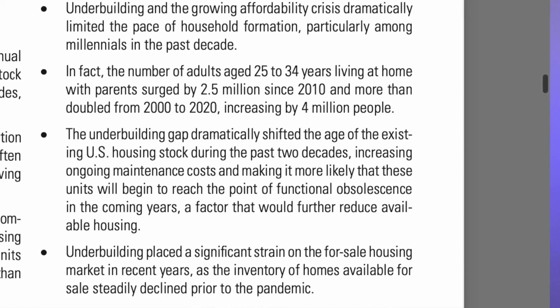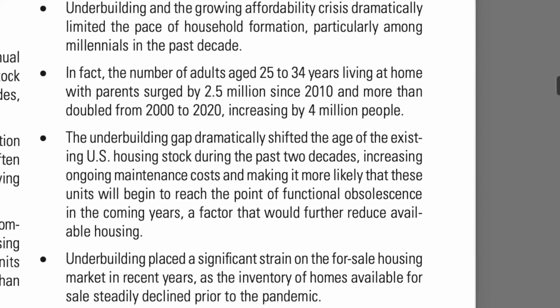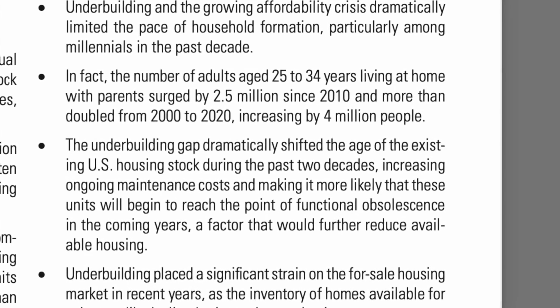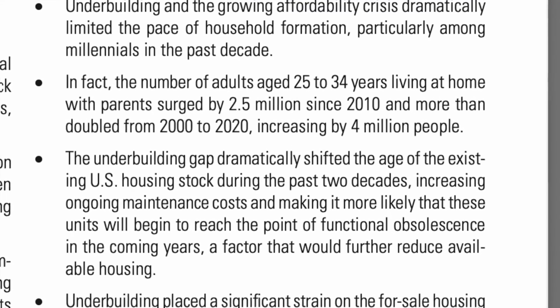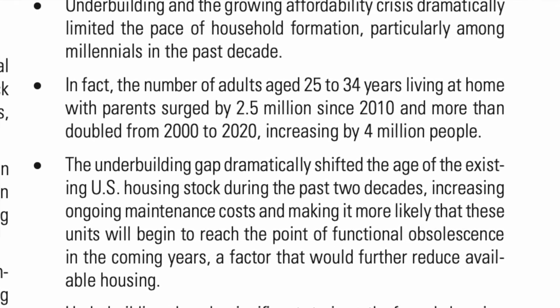Because of this underbuilding gap over the last 2 decades, the number of young adults having to live with parents surged, and it shifted the age of existing housing stock. So now if you buy a home, it's older, which incurs ongoing maintenance costs, and it makes it more likely that these homes will reach the point of functional obsolescence in the coming years. As we all know, the COVID-19 pandemic did not help anything, and it only made this month's supply of inventory worse. Builders simply can't keep up with the demand now, so in order to help this inventory and affordability crisis, we need more new homes.